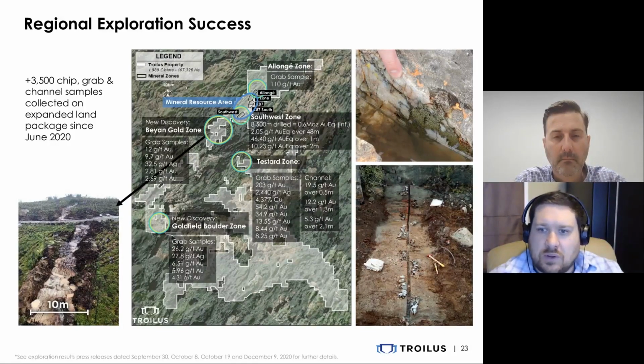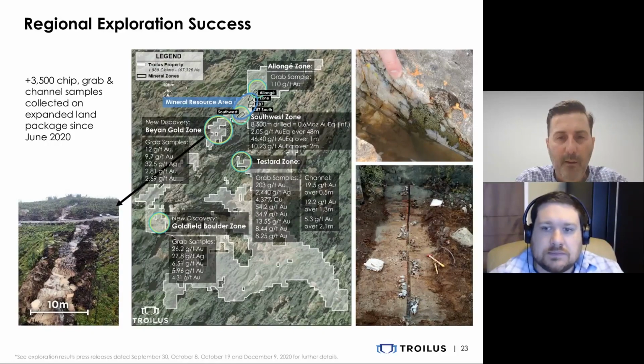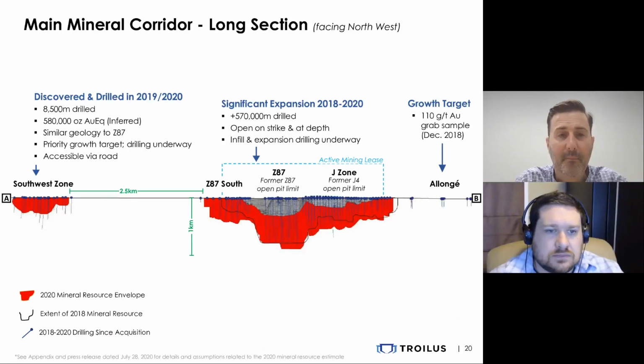Okay. Question from Brent. Justin, what drilling have or are we doing in the 3.5 kilometer zone between Z87 and the Southwest zone? You know what? I'm going to go to a slide because it might help. There we go. Yeah. That 2.5 clicks there.